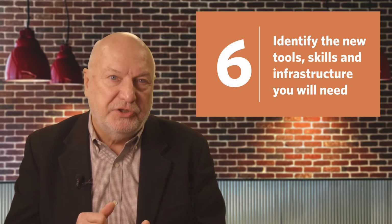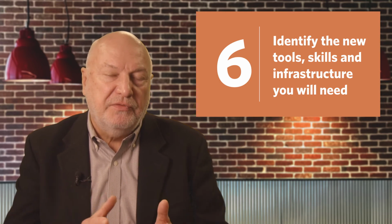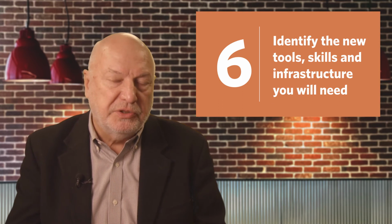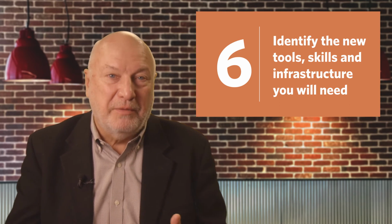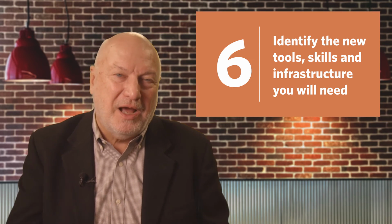And finally, there's the infrastructure, which is the kinds of things you need to be able to put in place, like a marketing automation system or a CRM system. These are the kinds of things you need to be able to efficiently run a marketing program and differentiate your firm on a high level.